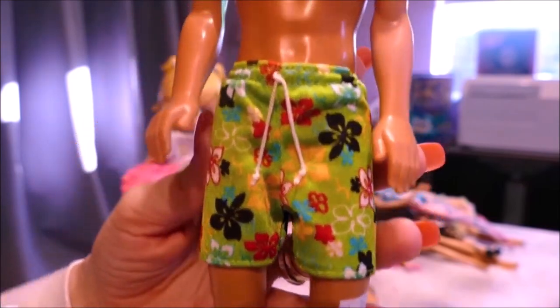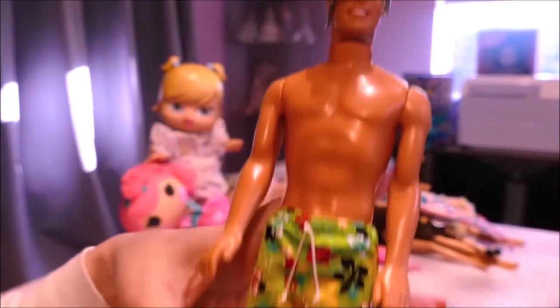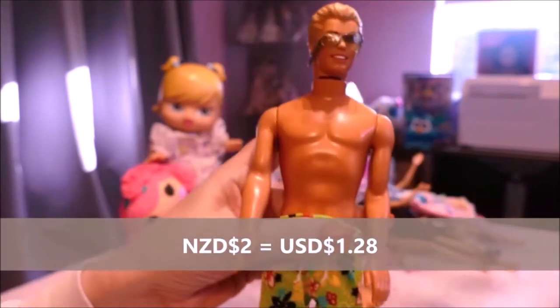I'll work it out. He's got his shorts on. He's looking very Hawaiian there. Oh, he's lovely, darling. He's a blondie, and he was $2 New Zealand from the thrift store. Very good quality.